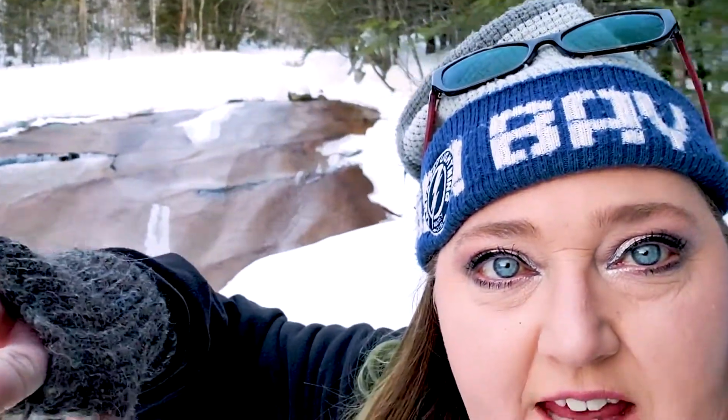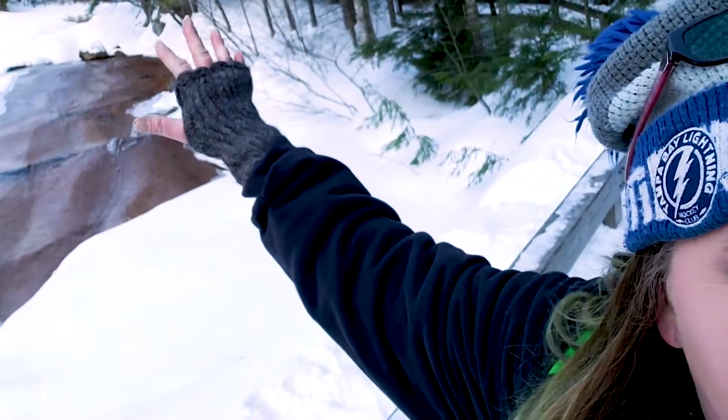So this area right here is called Table Rock, and in the summer you can see all the way up is all open granite. It typically appears more flat in the summer, but now it seems like it's got a lot of these ridges. I wouldn't imagine that it would get frosties, but I don't know, maybe it does. Anyways, it's very pretty and peaceful and soothing.